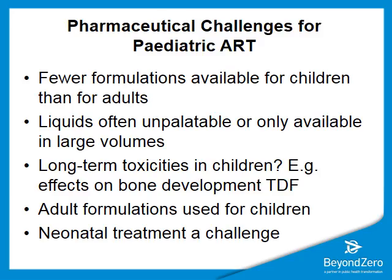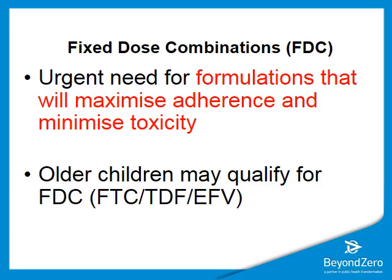One of our greatest challenges with paediatric ART is the fact that we do not have as many great formulations for children as for adults. We still have this very unpalatable Kaletra, and it's quite often in very large volumes, some of the solutions and syrups that you are giving. There's a lot of things we don't yet know about the long-term toxicities in children, and neonatal treatment has been a huge challenge. We urgently need formulations that will maximize adherence and minimize toxicity, and try and find more and more fixed dose combinations that we can use for these children.